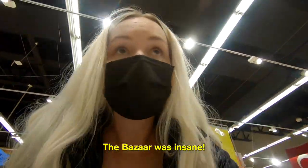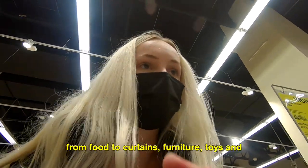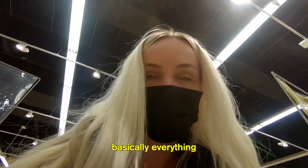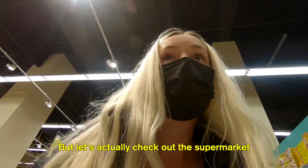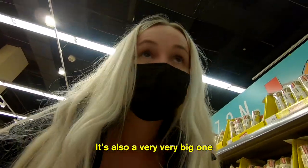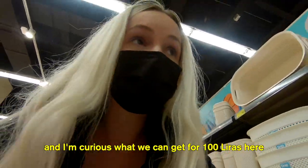The bazaar was insane. It was huge. You could basically buy everything there, from food to curtains, furniture, toys, and basically everything. We got quite a lot for 100 liras, but let's actually check out this supermarket. It's also a very, very big one, and I'm curious what we can get for 100 liras here.